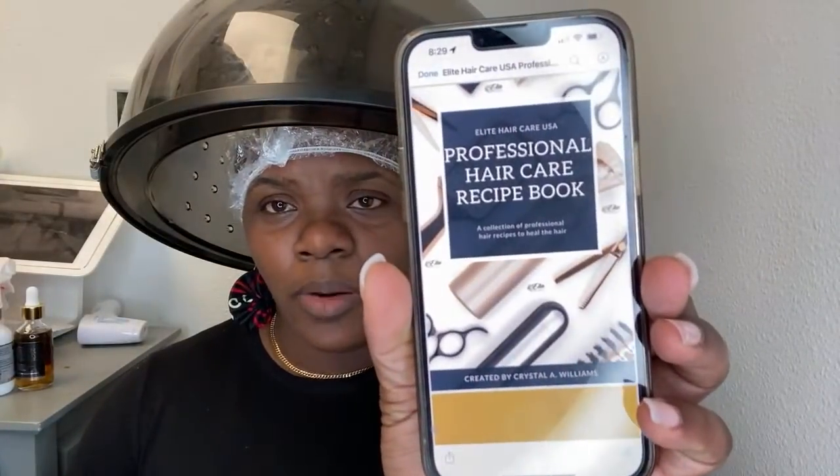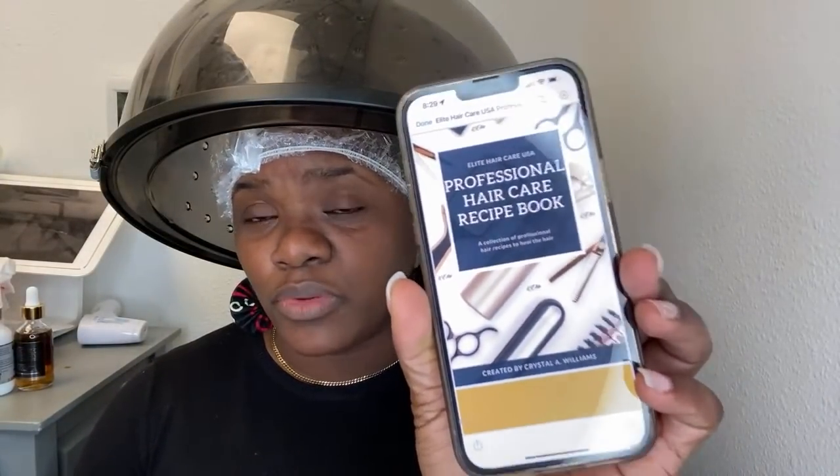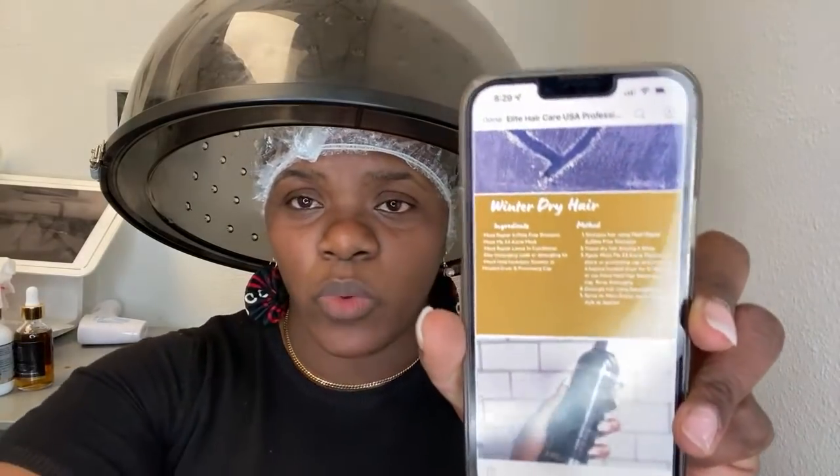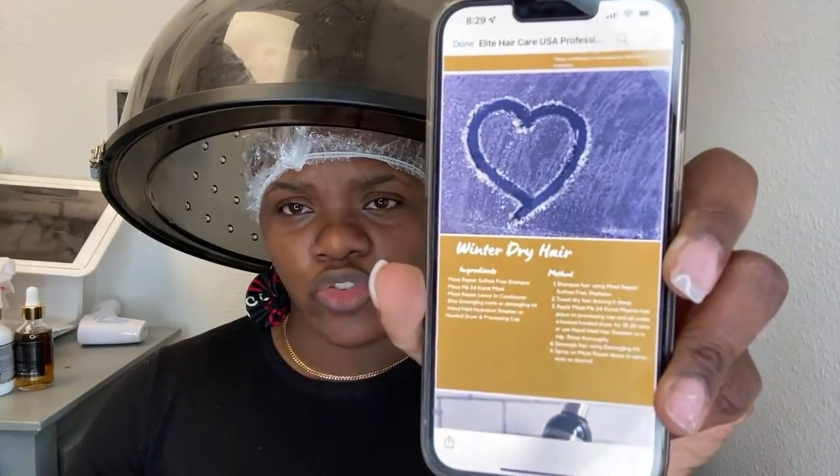you can use it. All right, so our professional hair care recipe book just downloaded. For those of you that got this recipe book for free, or if you purchased it, go ahead and open that book, and I'm going to tell you where you would put the shine boosting treatment in this recipe. So I'm going to use the recipe for winter dry hair, okay? Winter dry hair, that is this recipe. The ingredients for the winter dry hair would be the Moist Repair Sulfate Free Shampoo, the Moist Me 24 Karat Mask, the Moist Repair Leave-In Conditioner, the Elite Detangling Comb or Detangling Kit, a handheld hydration steamer, or a hooded dryer.